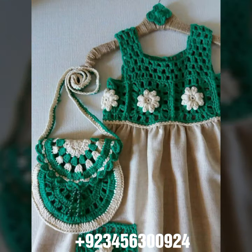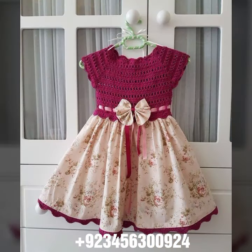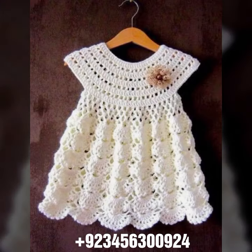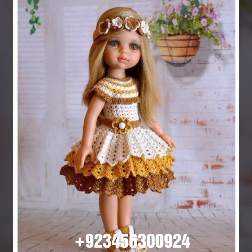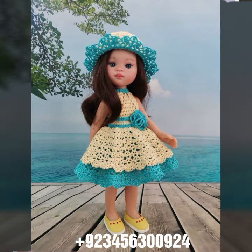I am back again with the most demanding, attractive and most amazing collection of crochet baby frock designs. Different colors, different designs, different ideas in front of you one by one. I hope you like this collection. Crochet is always beautiful and always stylish, amazing, and also expensive.